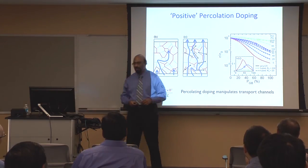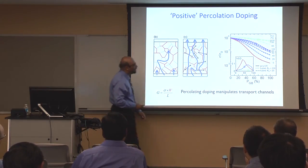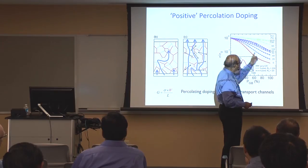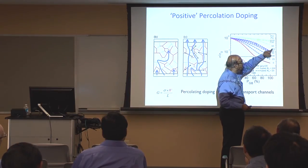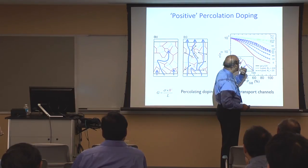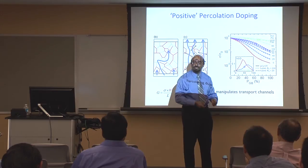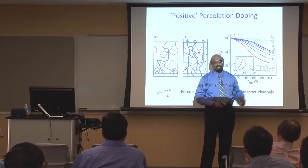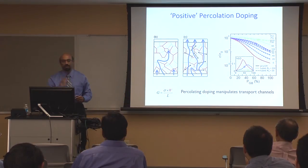It's a co-percolating system. Now this one, however, will do something amazing because previously this is how the resistance was dropping as a function of various grain boundary proportion. And all of a sudden, with a small amount of this nanowires thrown in, your resistance will go up by orders of magnitude. That's the theoretical prediction.